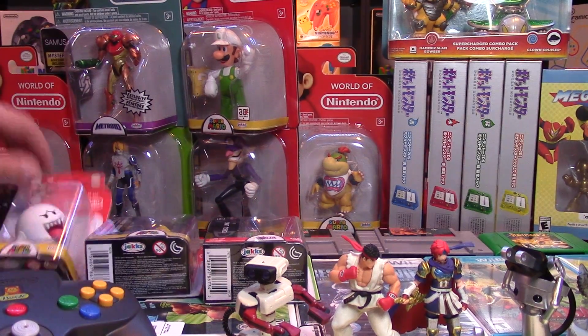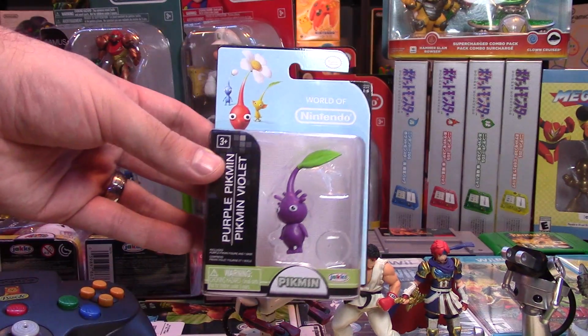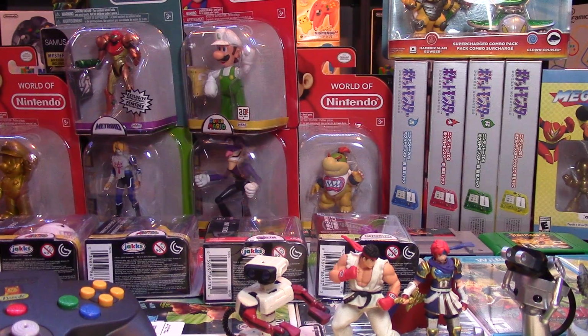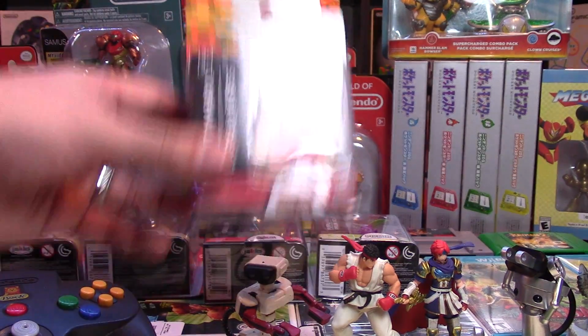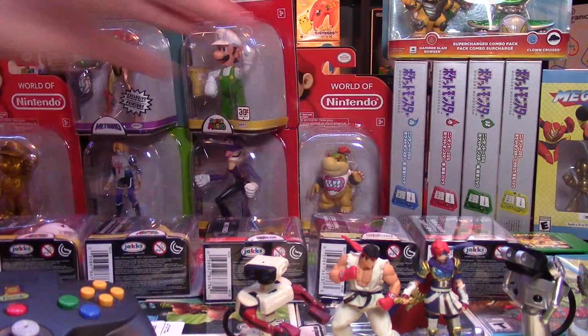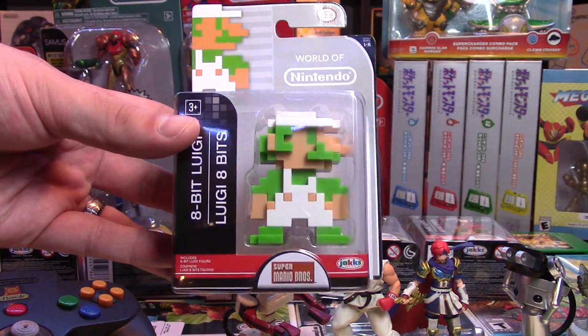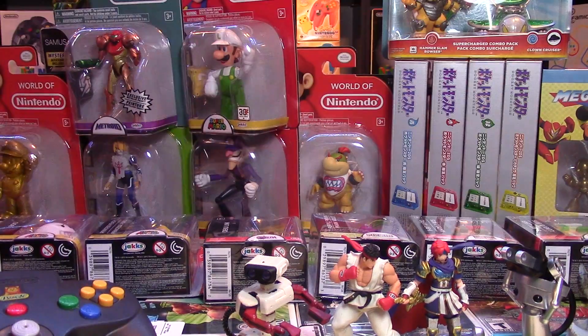Running out of room. I had so many pickups and it's been a very long time. Then the purple Pikmin, which is really neat to see, eventually having all of the colors of them. And then kind of these retro 2D 8-bit versions of Mario that came out. And there's also other exclusive ones I need to get that are like the Power Star Mario that were exclusive to Walgreens. This is the 8-bit Luigi from 1-6. I think it's a reprint from 1-5 that I was still not able to get my hands on.